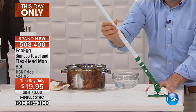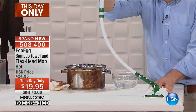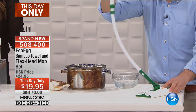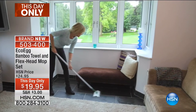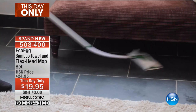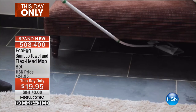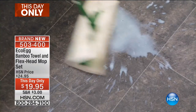With a simple twist, you've got 18 inches of flexible head there, which means you can get right under the tightest, lowest furniture. So now you can clean in all those places you've never been able to clean before. That's in the kit today. So now you can clean up all of the dust that you've been buying those one-time use towels for and spending a bunch of money. You're gonna use this to accomplish the same thing.